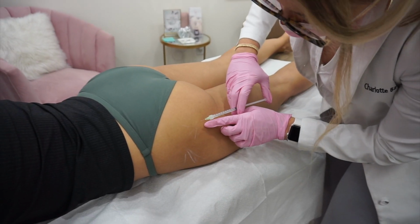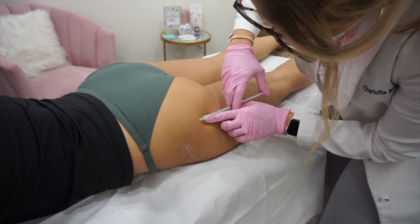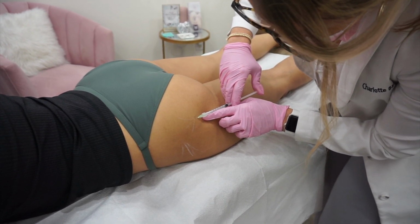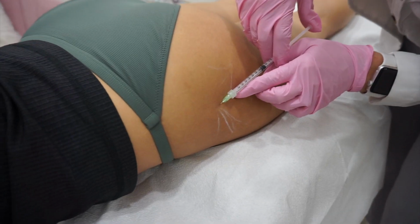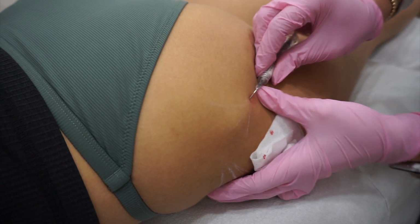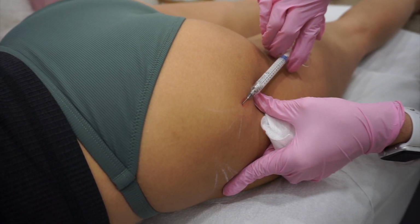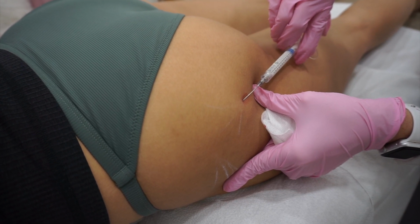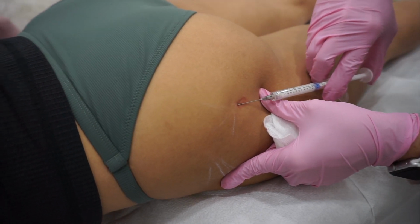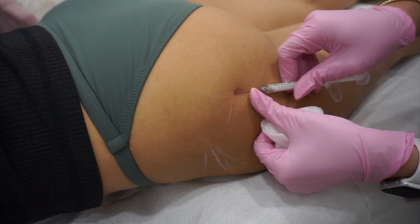So we're doing a pilot hole injection here just to get Anisa nice and numb so it's more tolerable for her. We're fanning strips here in order to really get all the areas. We're using a cannula for her in order to minimize bruising.